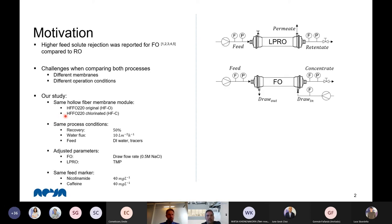The setup is now displayed on the right side. Basically quite simple. The feed solution is flowing inside the fibers on the lumen side. It's the active layer side of this membrane, so it's an inside-coated hollow fiber module, and the permeate is withdrawn from the shell side of the module. For forward osmosis, of course, we were applying a draw solution which was flowing countercurrently through this module.